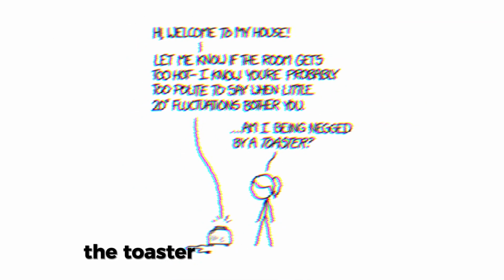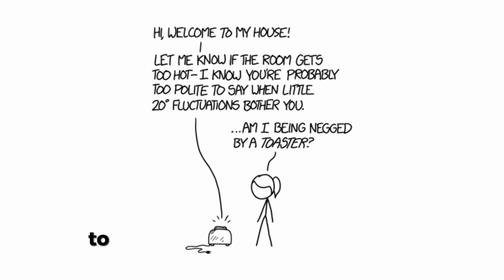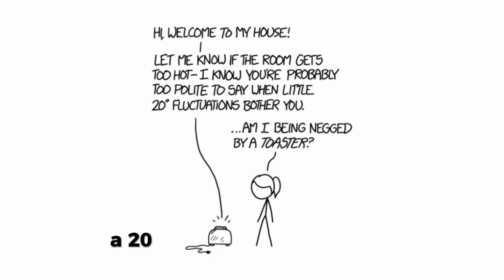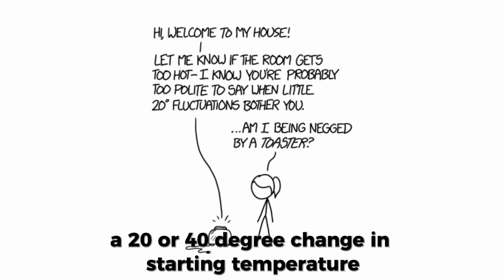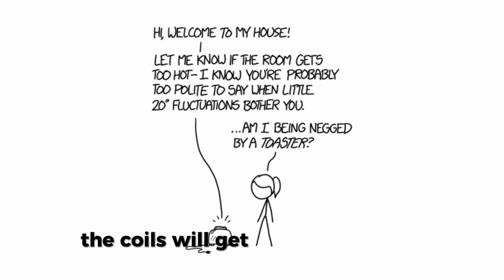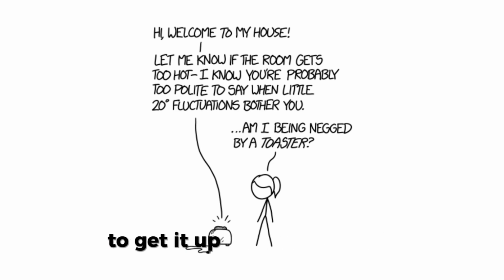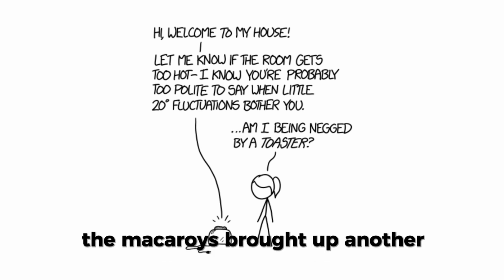1. The toaster needs to heat its coils from room temperature to somewhere over 600 degrees Celsius. From the toaster's point of view, a 20 or 40 degree change in starting temperature hardly matters. The coils will get hot, and then the bread will get hot. 2. If the bread is colder at the start, the toaster will have to heat it a little longer to get it up to ideal toasting temperature, but it will have no trouble getting there. As anyone who's ever burned a piece of toast knows, toasters are definitely capable of heating bread to above the ideal temperature for toast.